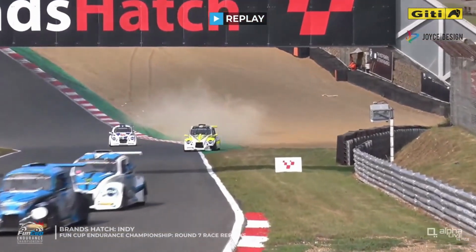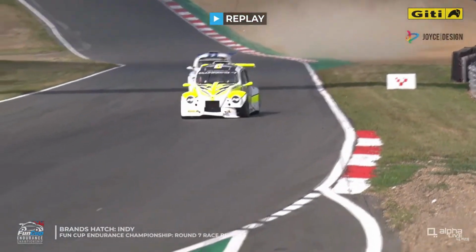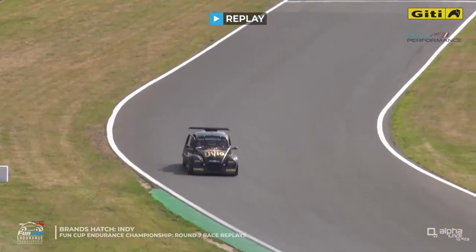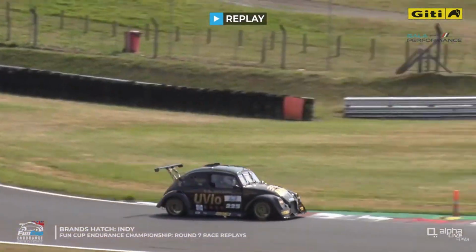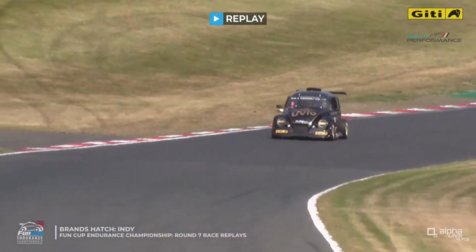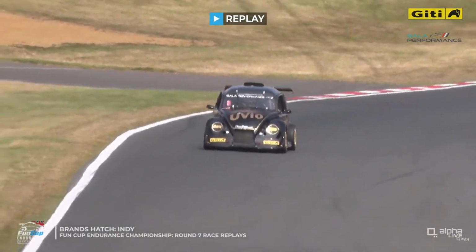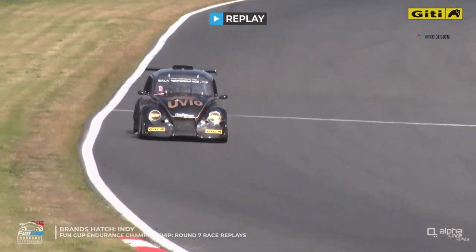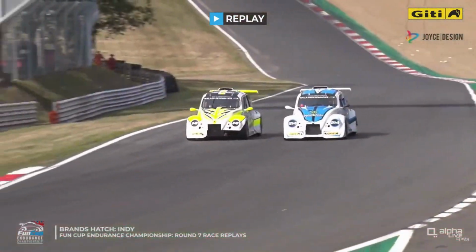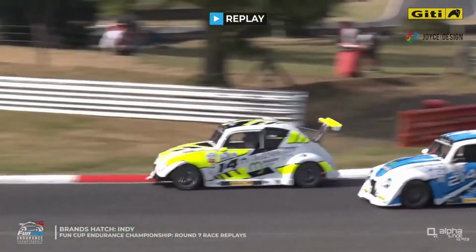Unfortunately for Greenheath though, a little skirt across the gravel on the run down of Paddock Hill Bend would say goodbye to the front left corner of their splitter. They'd pit in, and that wouldn't be the end of their dramas, as we'll find out in a few moments' time. Up front though, UVO battle damaged, with some damage on the left rear quarter of that car, not least in which some damage on the door latch. It's gone missing. Door wide open there, you can see hanging off the bottom of the car.